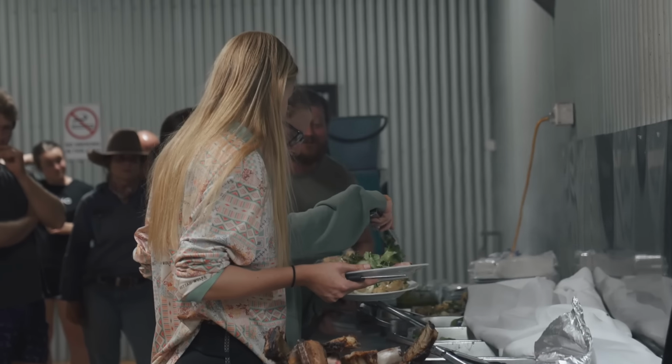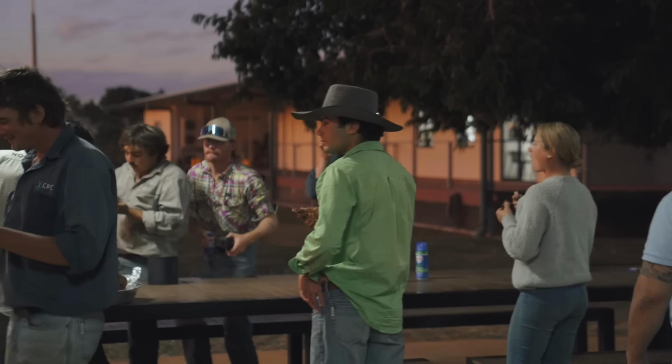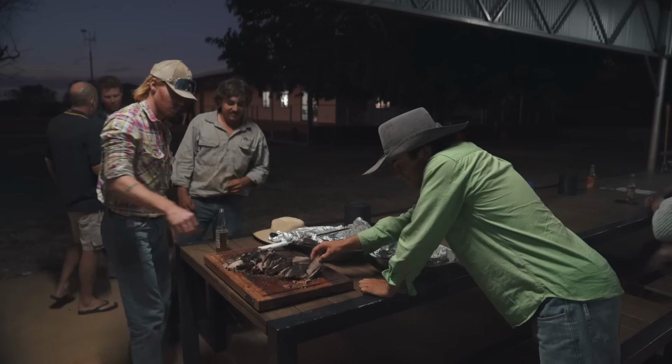What I love about the job would be the characters. It's just amazing seeing all these young people getting their hands dirty, getting into it. Beef's the go. It's just fantastic.